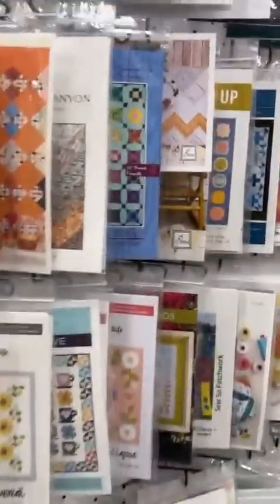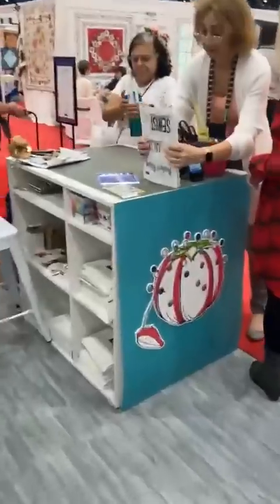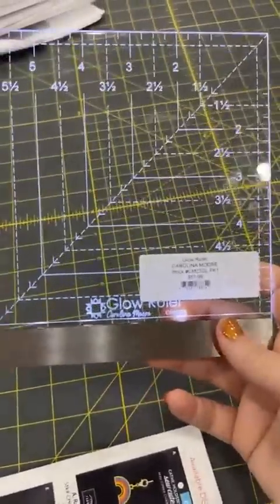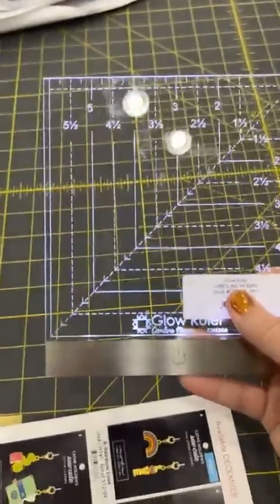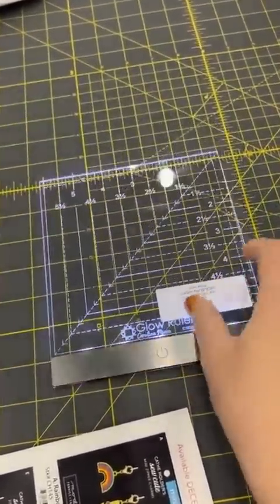Is there a Moda iron? We carry a lot of different irons, but we do not have a Moda branded iron. But oh, let me show you guys this. Check this out, you guys. This is brand new. It is the Carolina Moore glow ruler, and it lights up. Different mediums on it, so it's really cool.